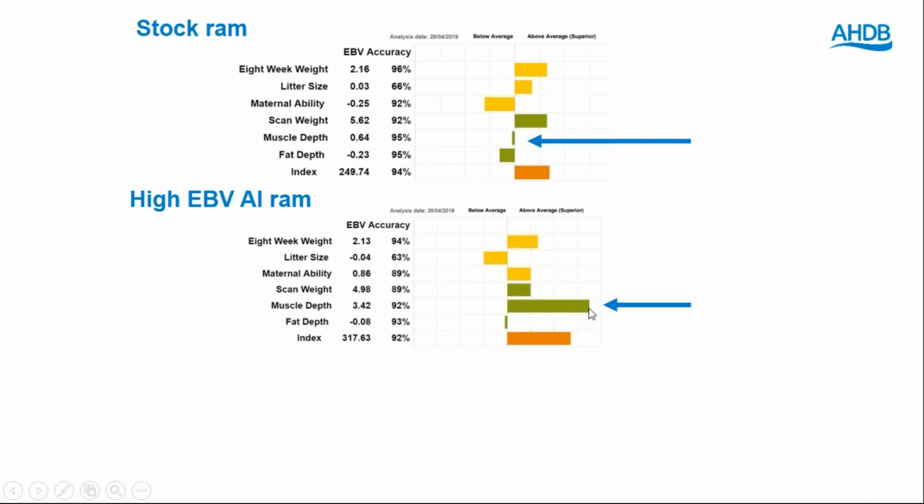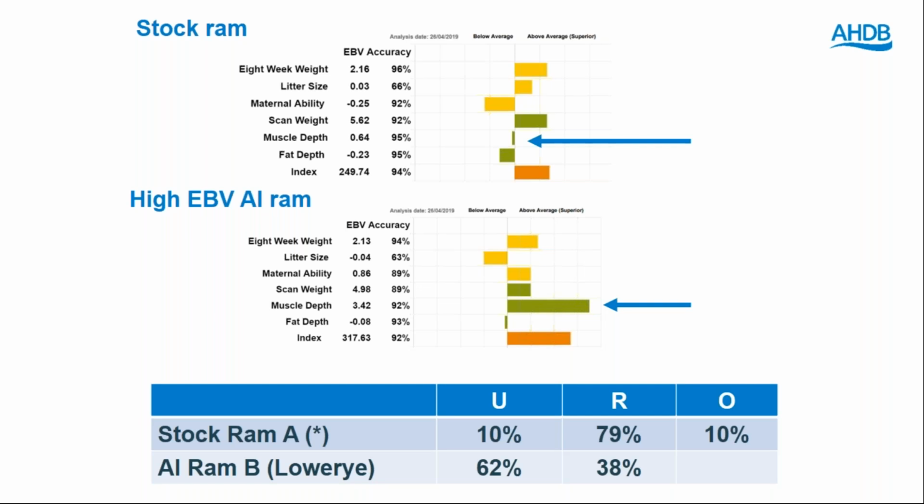We followed the progeny all the way through to the abattoir, got the data back over the course of last year, not the easiest year for finishing lambs. And actually the difference between these two rams in terms of their carcass conformation was staggering. The high muscle depth sire had the ability to lift the number of U-grade carcasses by about 50%. And these rams are all dropping 40, 50, 60 lambs plus, because we're only putting them to 30 or 40 ewes each. And that was a big shift in terms of the carcass grades.